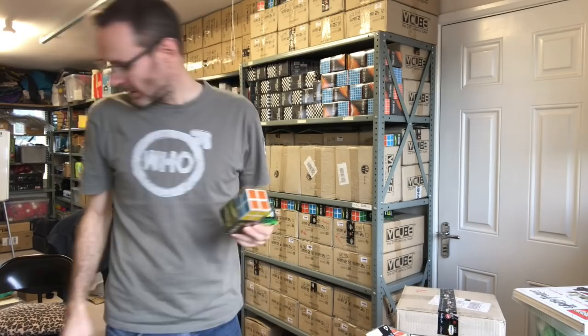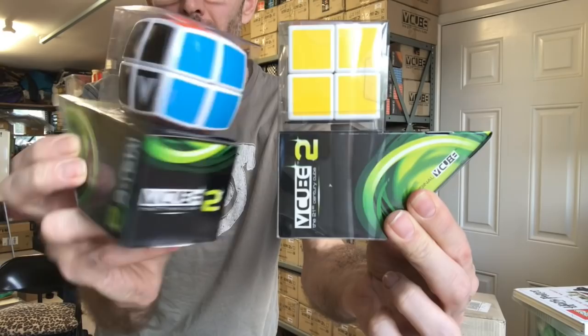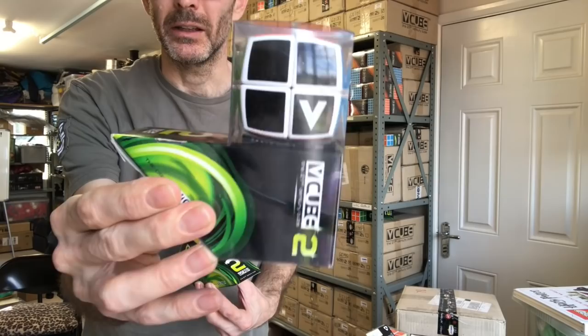So let me just show you the difference. These are the square ones and these are what they call pillow, curved edge ones. And these have proved to be way the most popular so far, with 32 sold in a day, which was amazing. So that is everything.